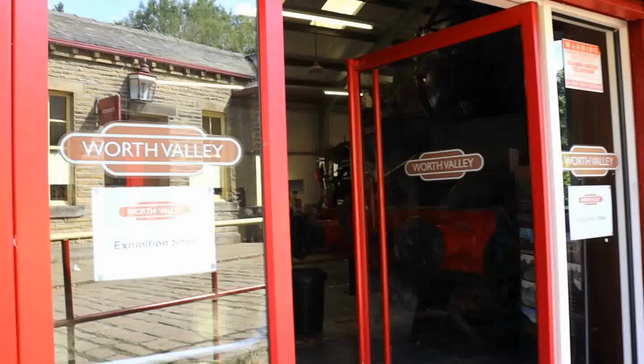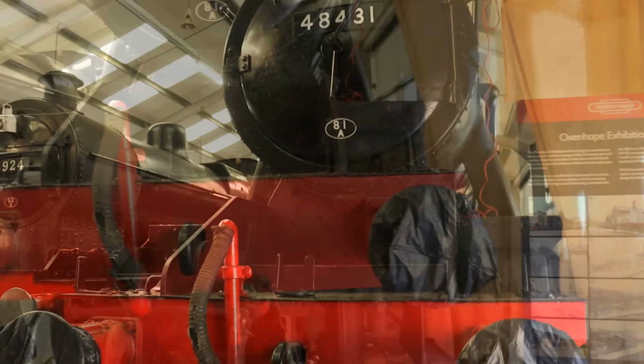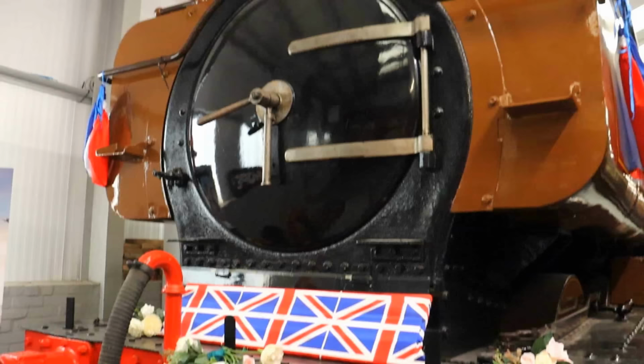And they have posters. That's pretty good. Kind of it really, it's an empty shed. Apart from these things. Hello friends. Oh, they've got the Railway Children pannier. Why did I not think that would be in here? And they had it all dressed up with flowers at the end. Oh, this is so nice to see actually.